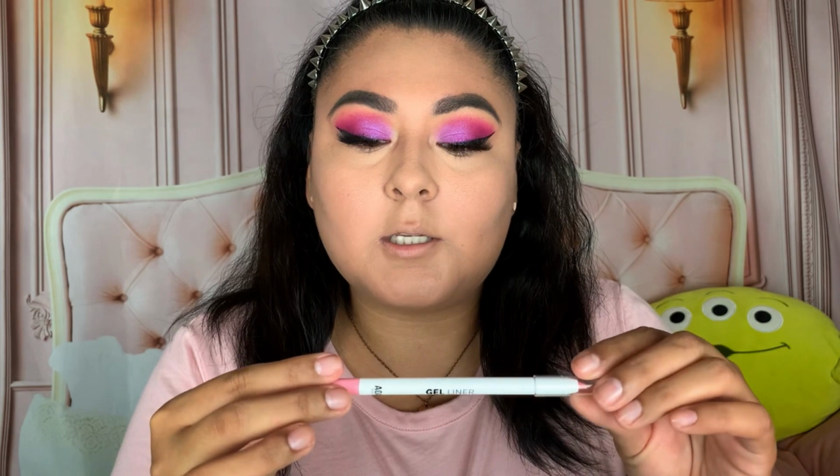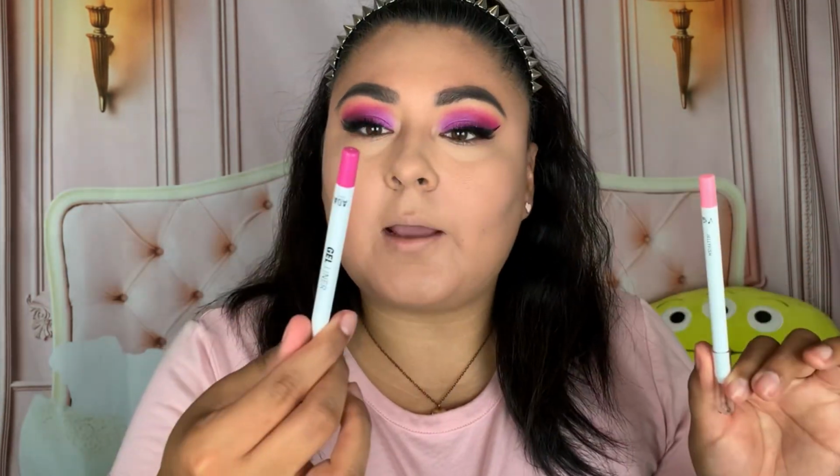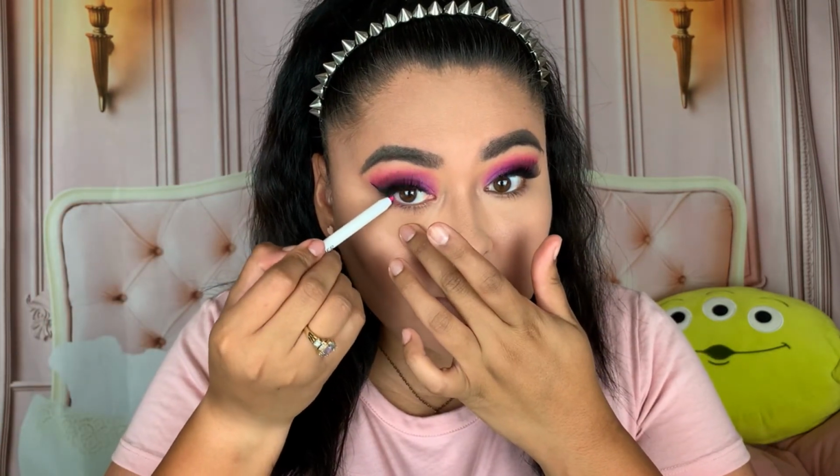I'm going to take the AOA Studio Gel Liner. This one here is in the shade Jellyfish. It's like a really beautiful pink. But I also have the shade Beach Babe here. I think I'm going to go in with Beach Babe first. I did have a fiasco with the other liners where it broke. I didn't even get to use it. So we're going to swatch afterward.